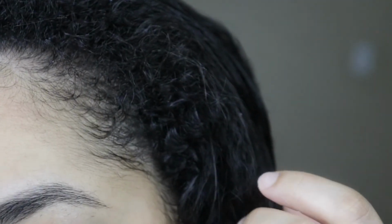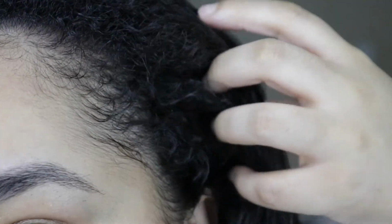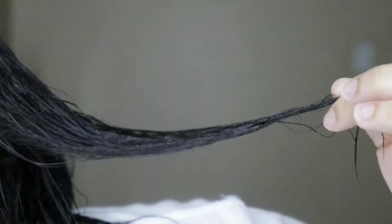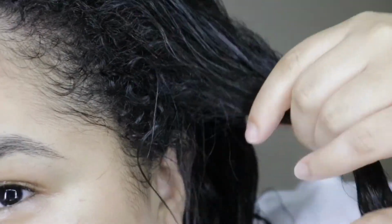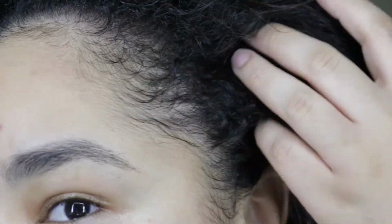All right, so hopefully you can see this good, but my roots are very much coming in natural, and then my ends are kind of stringy because they still have relaxer in them. You can tell where all of this is the relaxed hair, and when you get into here, you see how it's getting a little bit thicker. All of that is my natural hair coming through. My scalp is pretty clean.